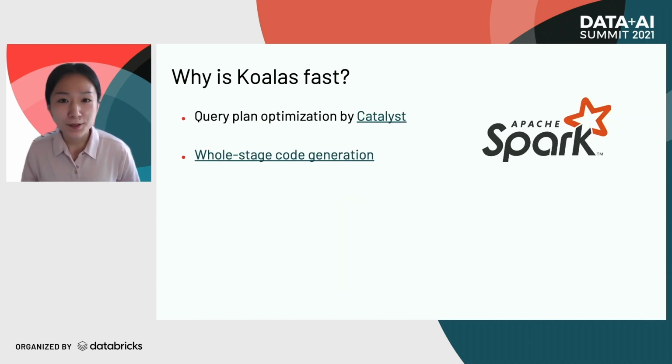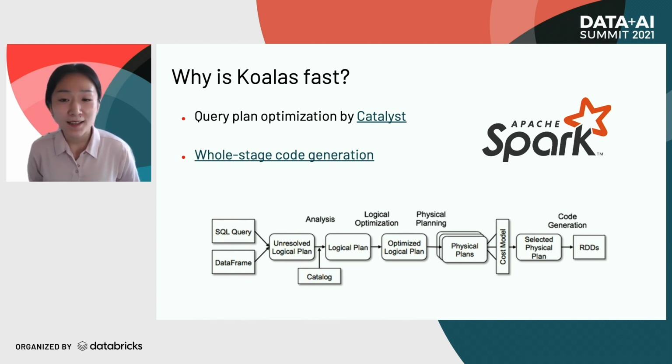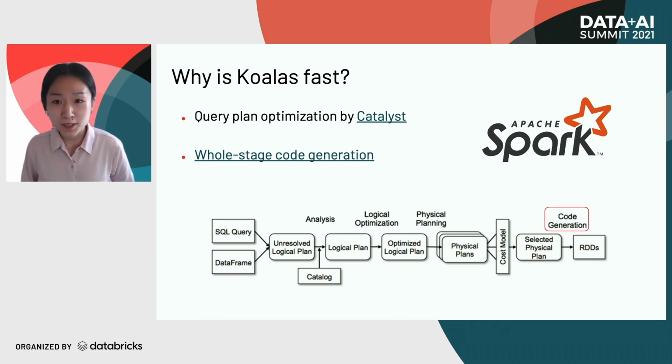Are you wondering why Koalas is best? As we mentioned above, Koalas is based on Apache Spark. At the core of Spark SQL is the Catalyst optimizer. On top of Catalyst, we have code generation to generate optimized bytecodes at runtime. They both accelerate Koalas significantly.